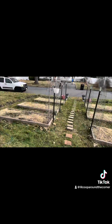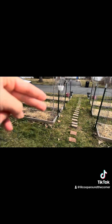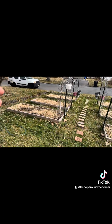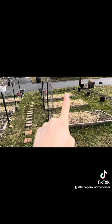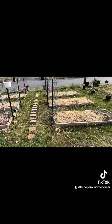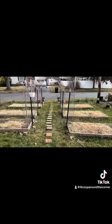Thought process right now, I'm thinking of doing something very uniform, all two rows with a bunch of broccoli on one side and cauliflower on the other side. That bed up there has garlic growing in the very front of it, but there's plenty of space to be able to plant the cauliflower that I want to.